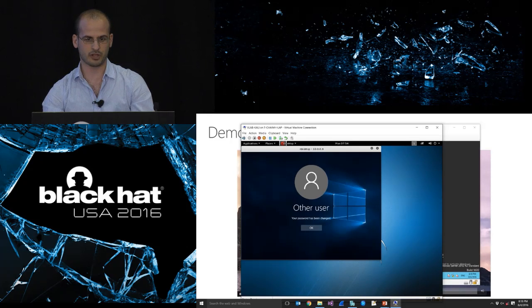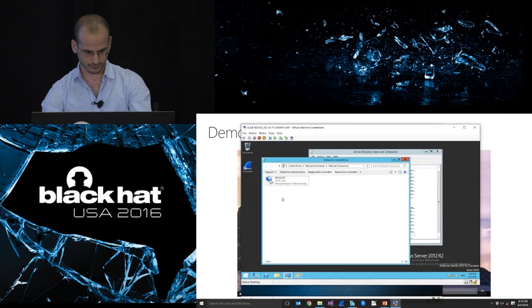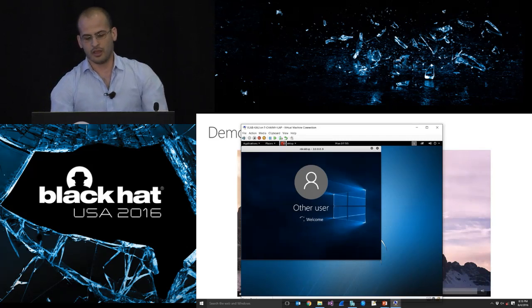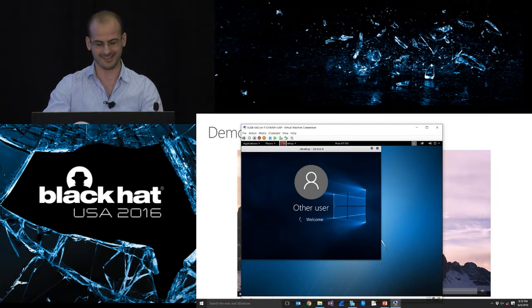And at this stage, we want to simulate the disconnection of the DC, or the stopping of all traffic. So we'll just disable the adapter, not this one, on the rogue DC, and perform the password change. Now, this takes a while because the machine will try and connect to a DC. It will time out. It will try again. It will time out. This might take a while. It's important to note that this vulnerability was patched at the end of 2015. But up until the patch, it worked on all versions of Windows.